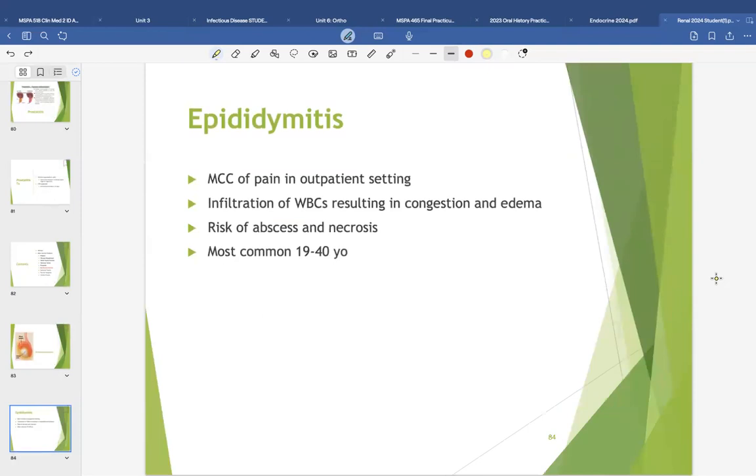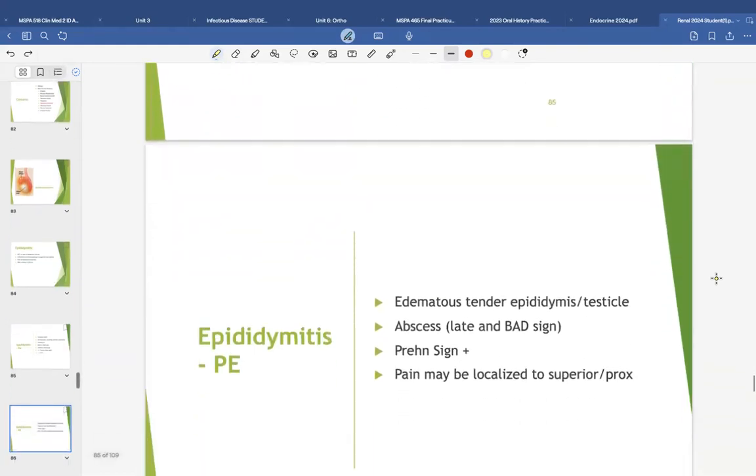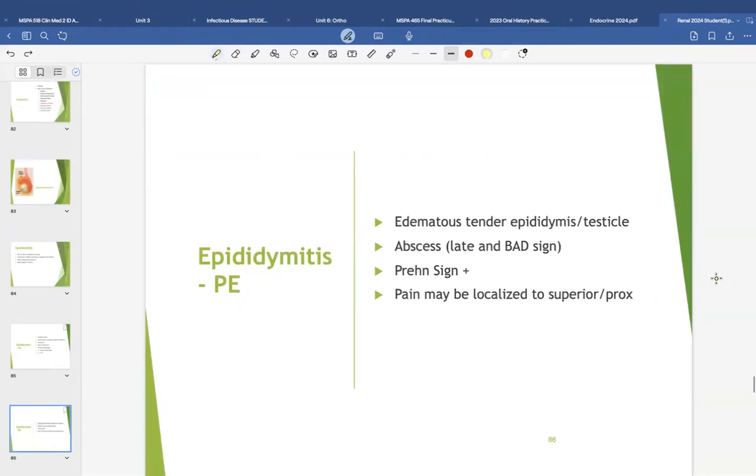It might be a gradual onset, scrotal pain, swelling, urinary symptoms, abdominal or flank pain. There might be some urethral discharge. If you're hitting fevers, you're pretty late in the game. Same thing with nausea and vomiting. And you'll notice on exam that, you know what? I messed up. No, I take that back. We'll see the age thing comes in with epididymitis, not with prostatitis.